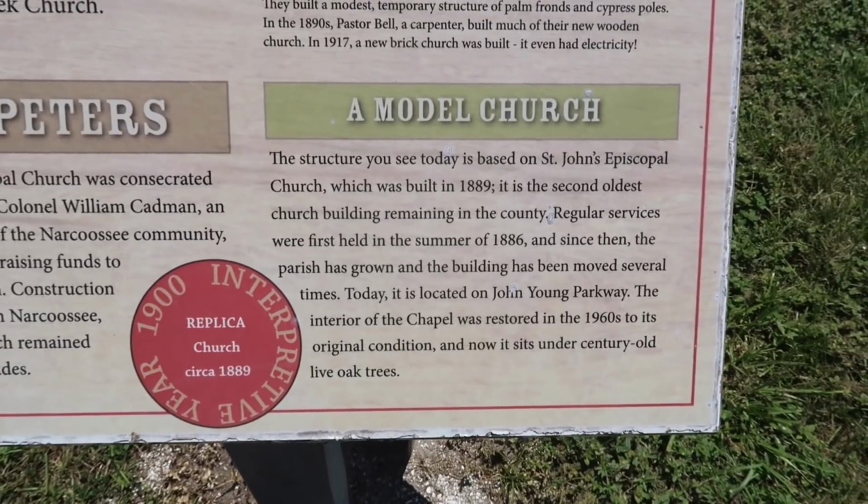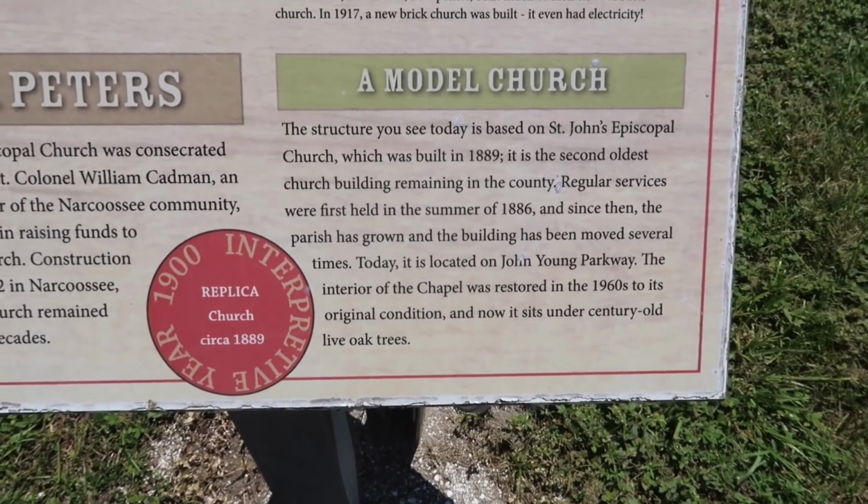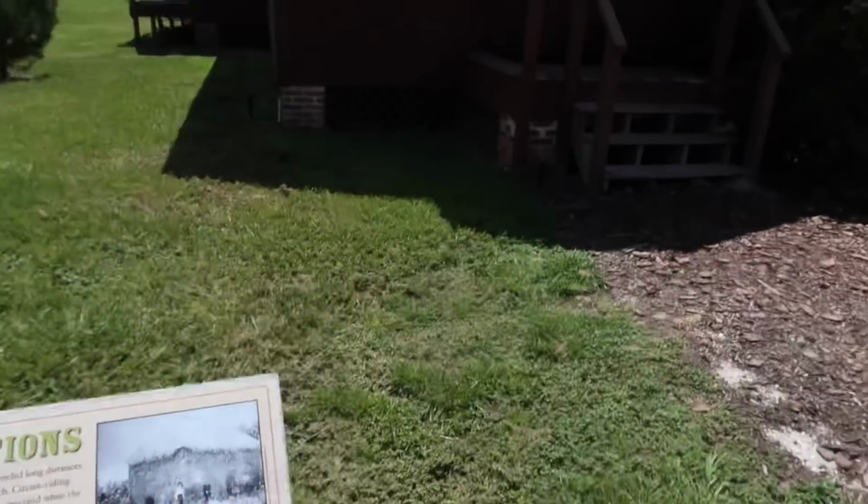You might hear some airplanes flying over. The Kissimmee airport is in very close proximity. Replica of 1889 St. John's Episcopal. So it is a recreation.